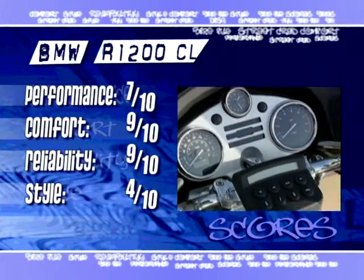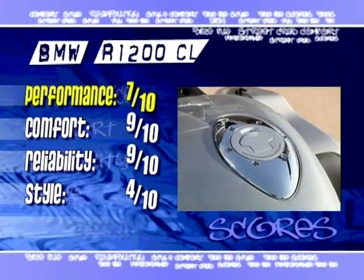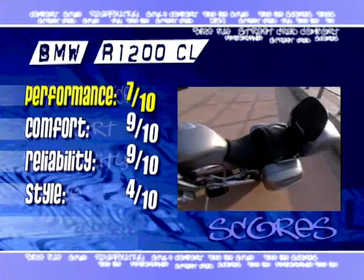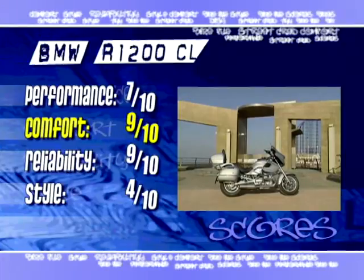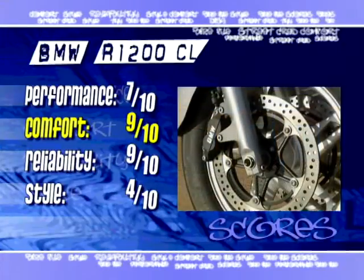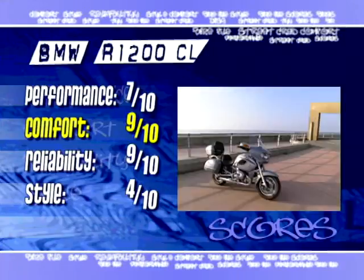For performance, I'm going to give this bike 7 out of 10. It's relaxing to ride rather than exciting, but it does its job with BMW's usual competence. For comfort, I really have to rate this bike. For once, even my well-built 6'4" frame didn't overstretch the fairing provision. 9 out of 10 for comfort.